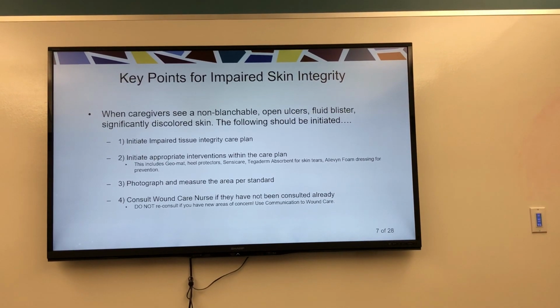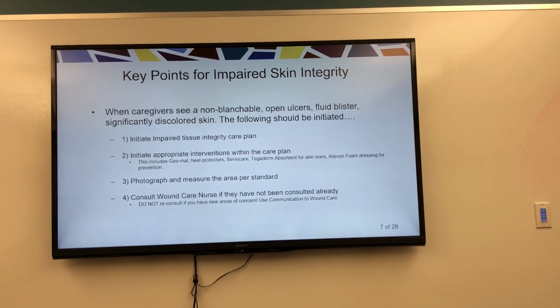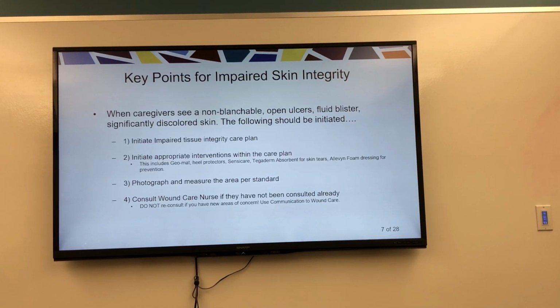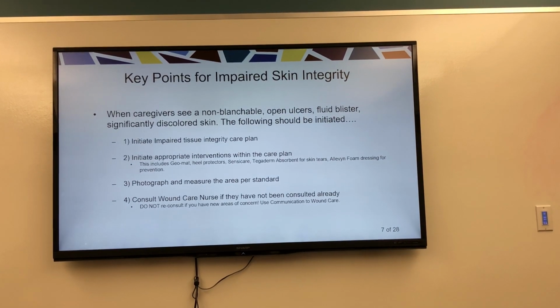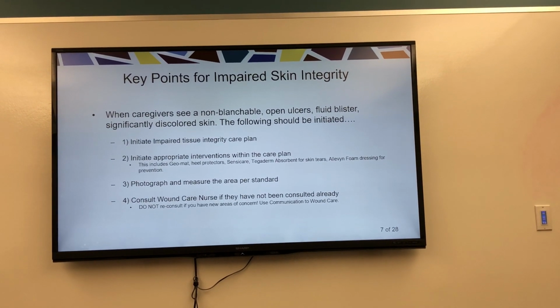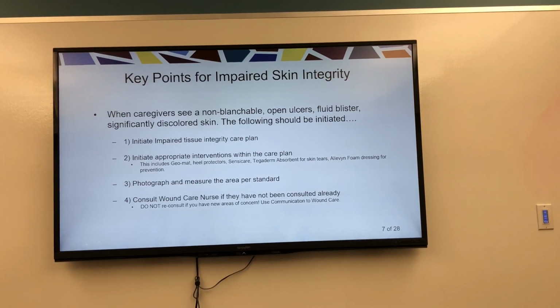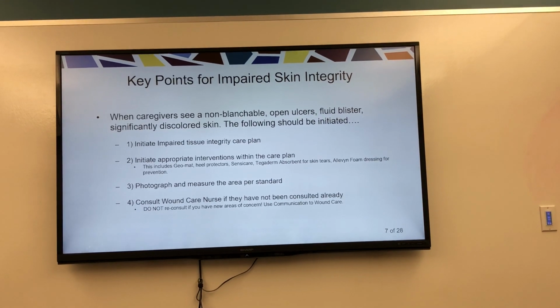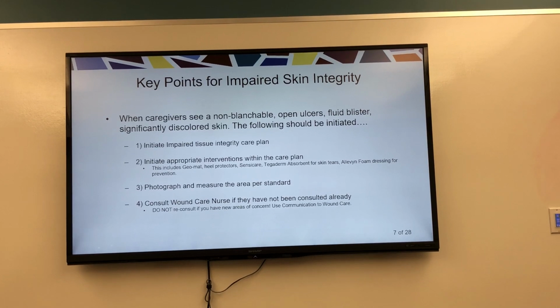You always want to photograph and measure the area per standard, and we'll go into that in a second. And consult me if I'm not already consulted. However, if it's a patient I'm consulted on and you find something new, don't do a reconsult, put in a communication to wound care. And you don't need a doctor's order to do that. You just go like you're adding an order. If you type COMM wound, it pops up, and you can type in a little message and that goes right to my list.